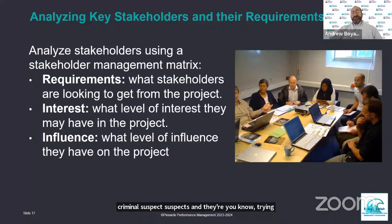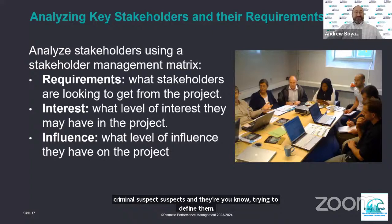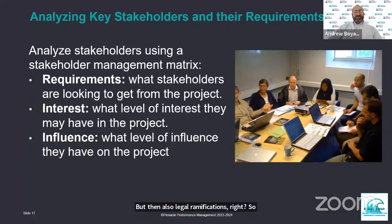But there's also legal ramifications, right? So there's lawyers who might be involved in limiting the ability to do that, as we've seen in some jurisdictions. And then related to interest, what is the level of influence that they have on the project? It can be positive or negative.